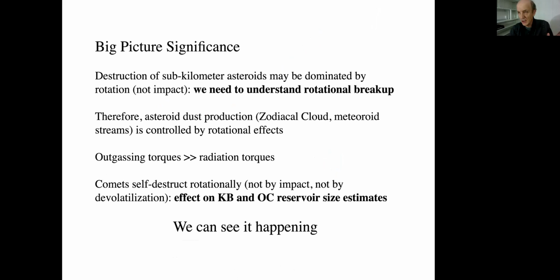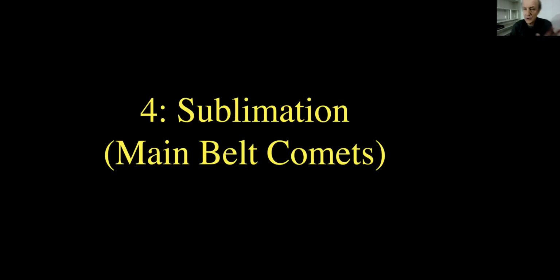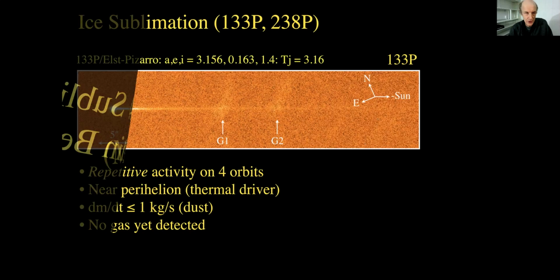So there's a whole bunch of stuff discovered recently in the asteroid belt just by looking. Again, with these things, nobody said, go look and you'll find this thing. We just looked and we found these things. Very amazing. Now, what about real comets? Do we have real comets in the asteroid belt? The answer is yes. We call them main belt comets to distinguish them from just other active asteroids.